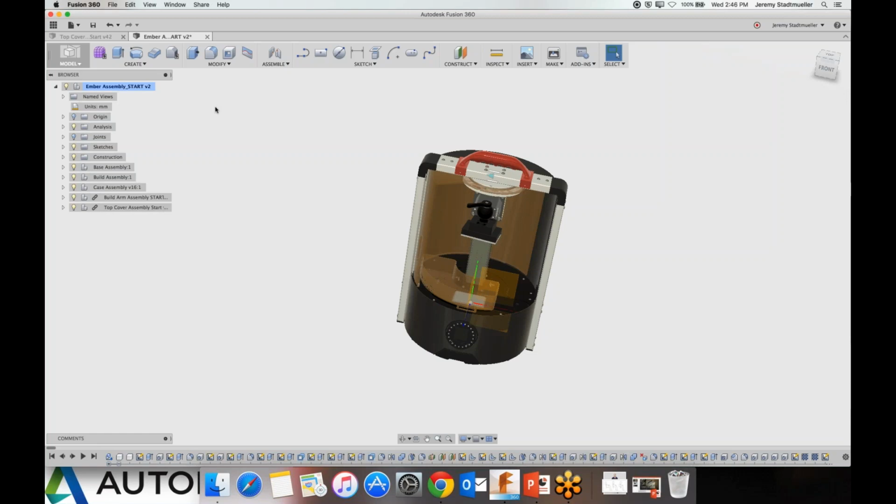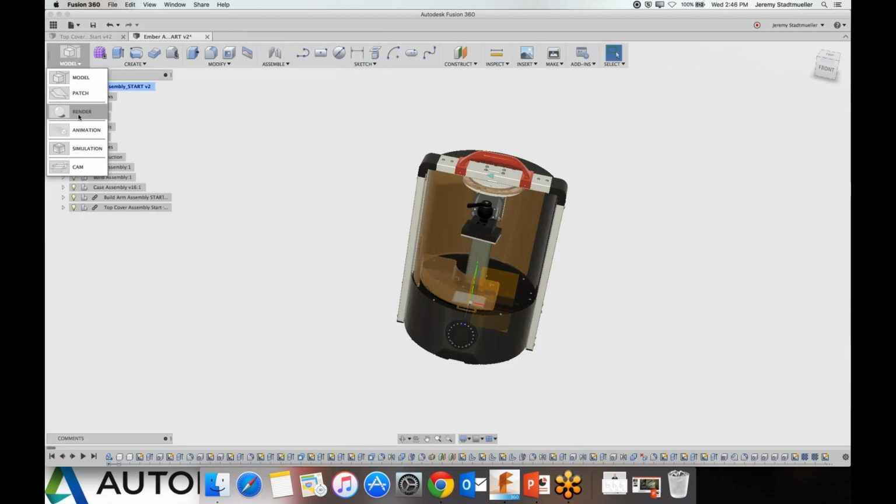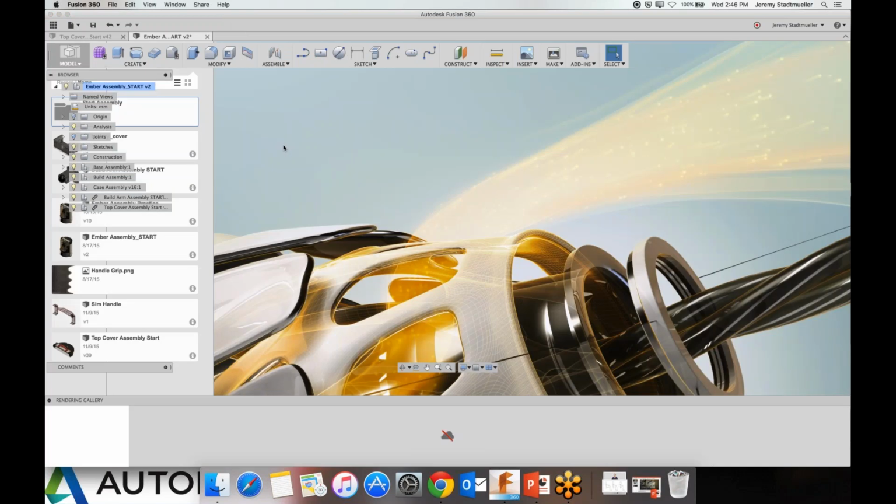No upfront costs. That's subscription and everything. It's a cloud product. You just pay $300 a year. You get all of this, every update, everything. It's also got, just to remind you, simulation built into the product, rendering, animation. Like if I go to the render environment here, I've even got cloud rendering.